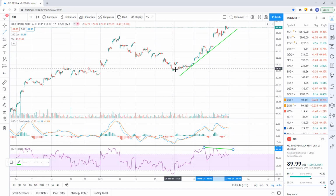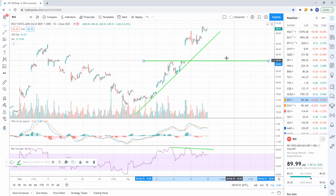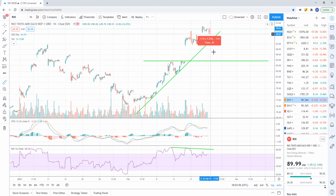So what does that mean? Well, maybe we drop to fill this gap down here. It's about a 5% drop. Well, from where we're at, that's maybe about a 7% drop. You can see, yeah, about 6-7%. At 83.90, maybe that's where it holds and then continues.